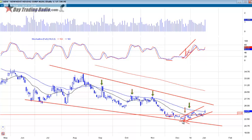Beginning of the year, going from December into January, you can see that there was a nice lower trend line, and we actually rotated back up. And Newmont Mining, at the time, that was January 3rd, was a good trade. I did hold it for a while, and I'm not that big a fan of miners, but these are acting pretty good. But anyway, you can see the lower trend line on this trade. There was definitely a reason behind that entry.